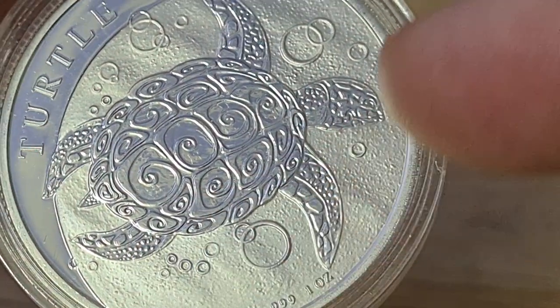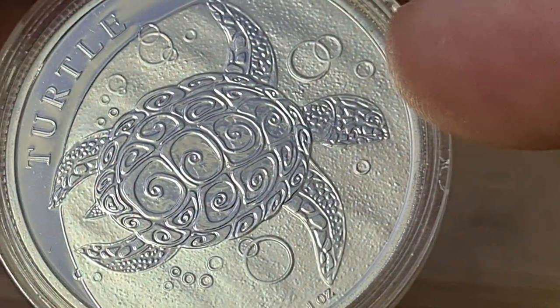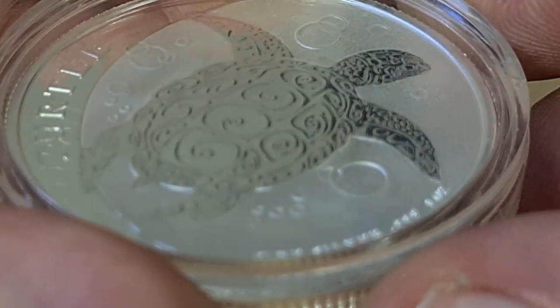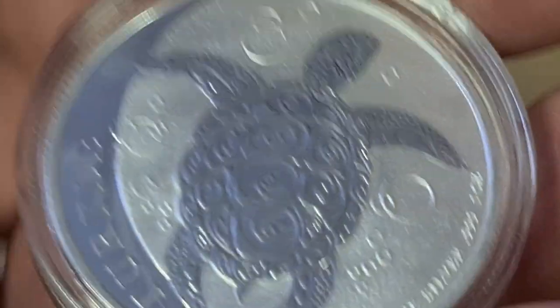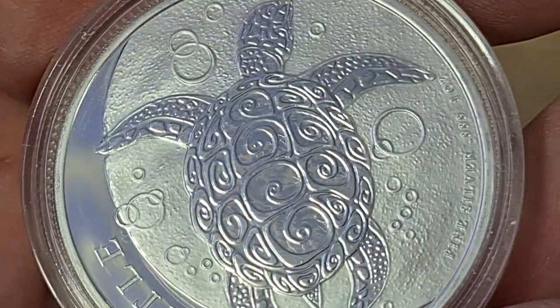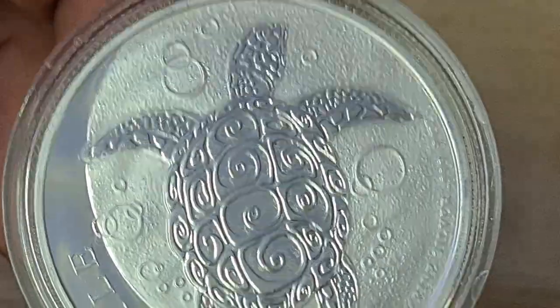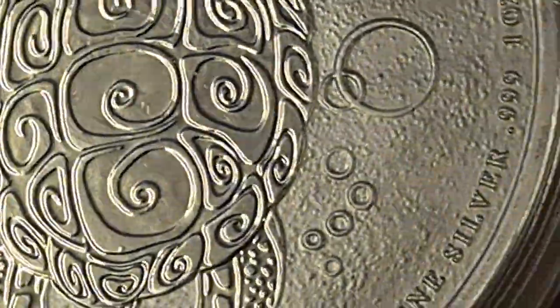And then, of course, you have the satin finish with raised bits, and they are raised, which are the bubbles coming up from around and beneath the turtle. You have the sandy bed, which again has another unique texture to it.